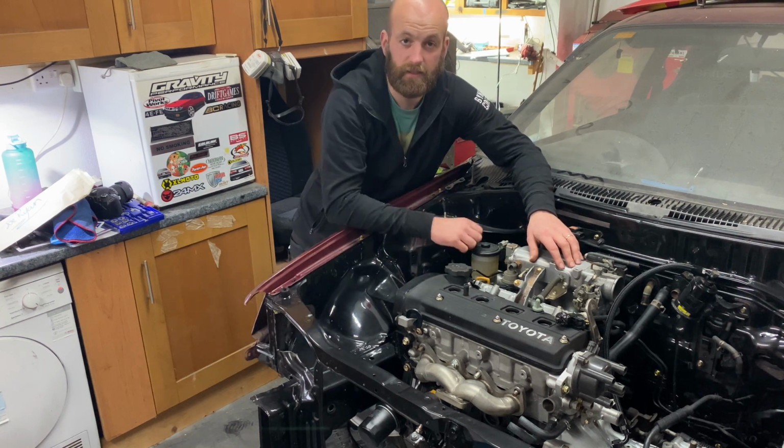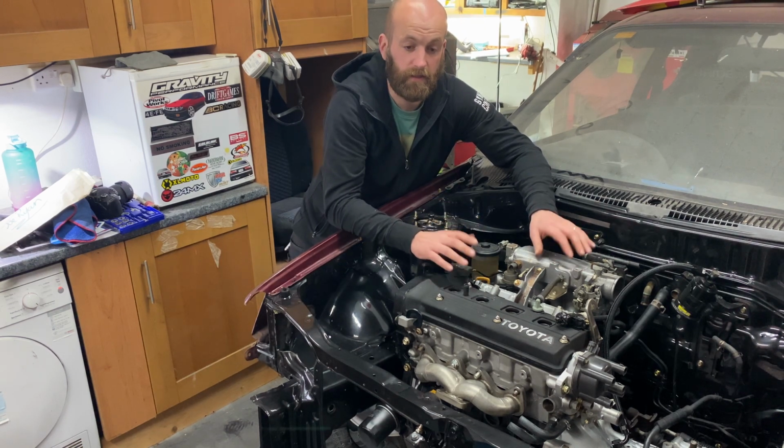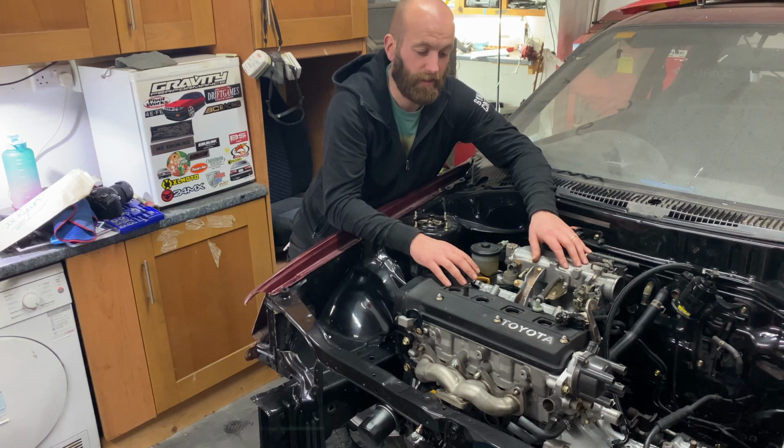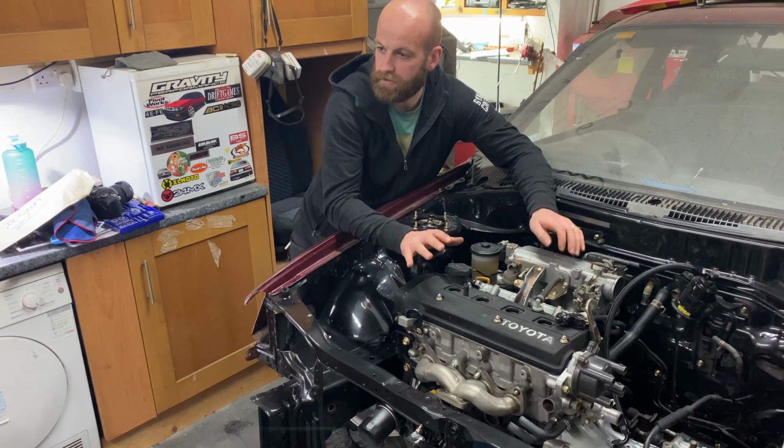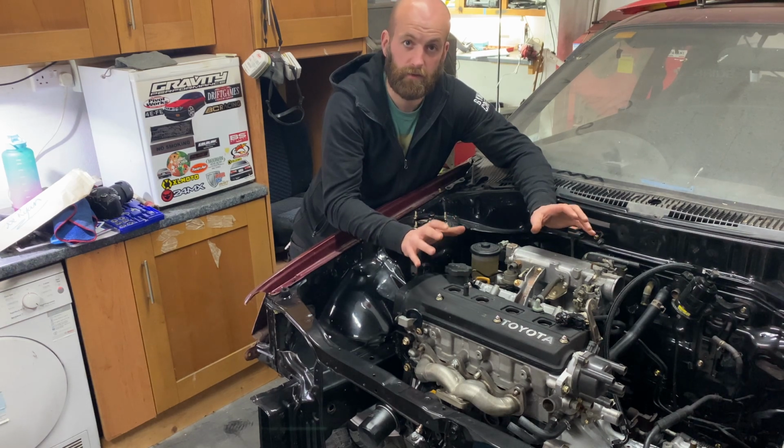As I said at the start, it's probably mostly just time lapse because we were talking so much shit you wouldn't be able to listen to it. But yeah, got everything done. Clutch, flywheel, all that stuff on. Very nearly forgot the dust cover, but we didn't, we got it on.